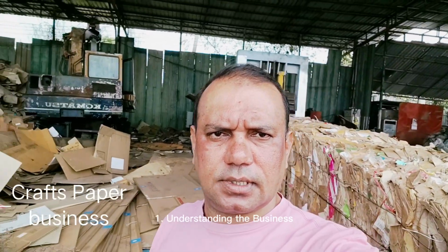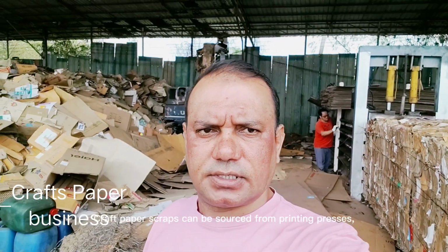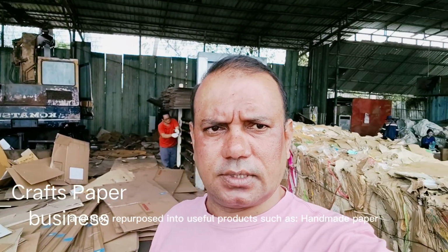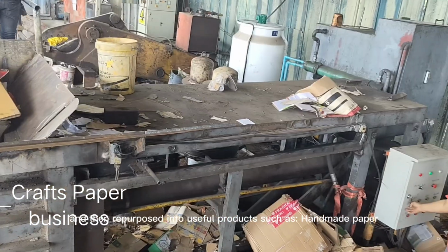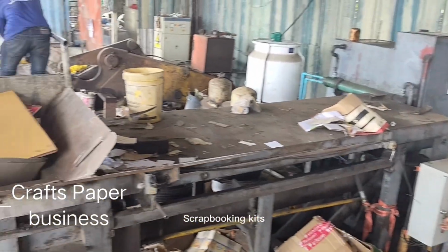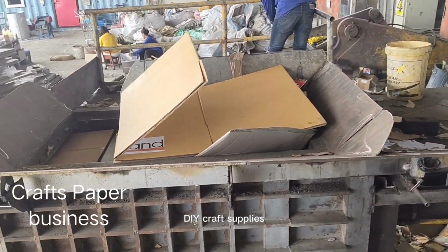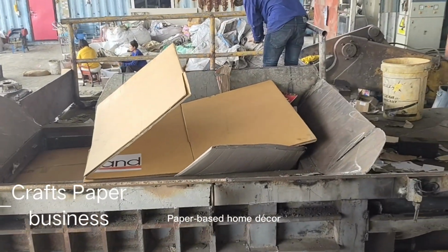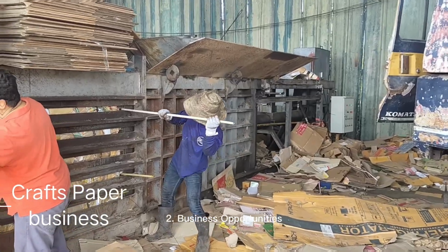1. Understanding the business. Craft paper scraps can be sourced from printing presses, packaging companies, schools, and offices, and then repurposed into useful products such as handmade paper, scrapbooking kits, DIY craft supplies, greeting cards, gift tags, and envelopes, paper-based home decor.